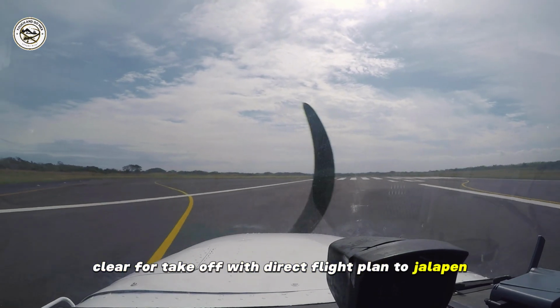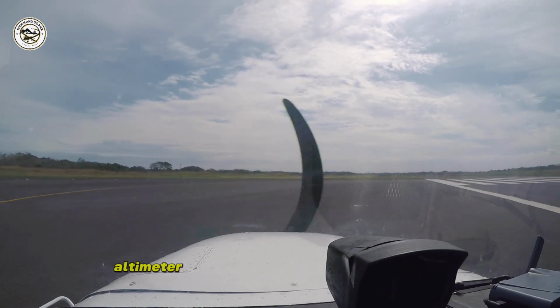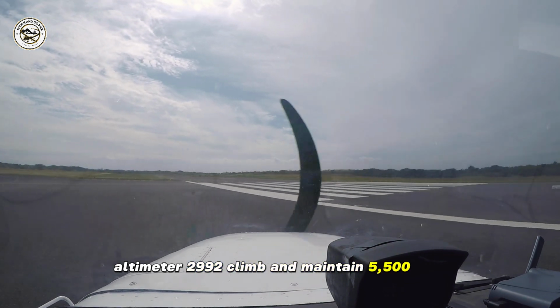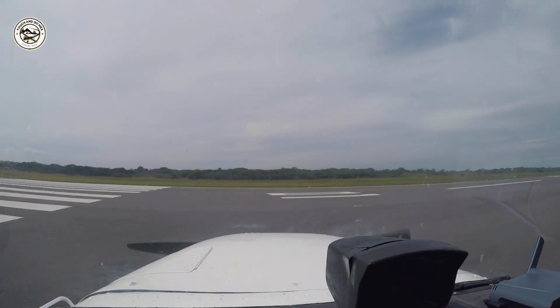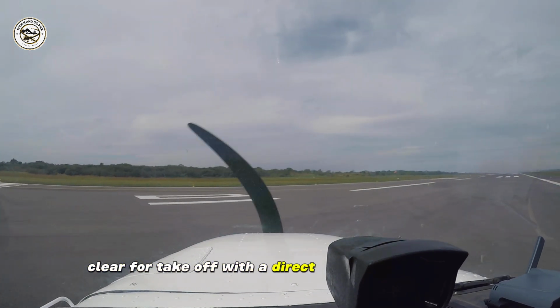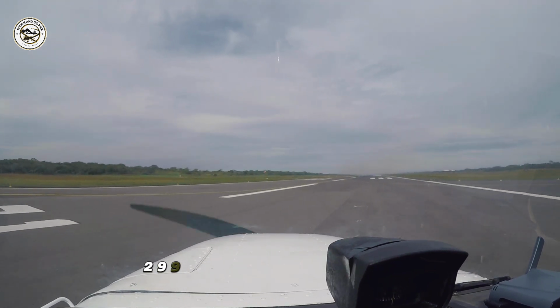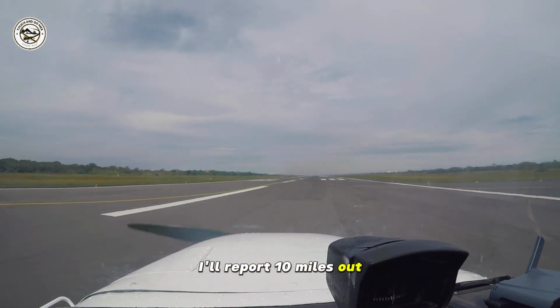Direct flight plan to Xalapa, runway 01, wind 082 knots, altimeter 2,992, climb and maintain 5,500 feet, report 10 miles out. Cleared for takeoff with a direct flight plan to Xalapa, runway 1, wind 082 knots, altimeter 2,992, climbing and maintaining 5,500, I'll report 10 miles out.